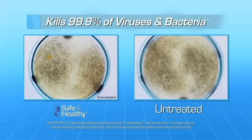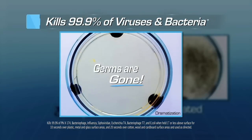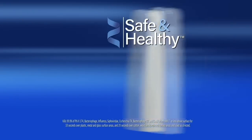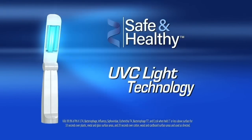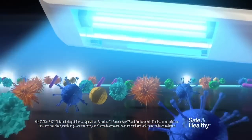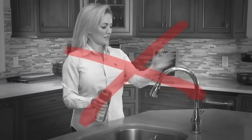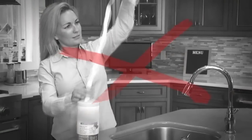Look, these petri dishes are loaded with viruses and bacteria. The left side was treated with Safe and Healthy, and you can clearly see the germs are gone. The secret is Safe and Healthy's UVC light technology that destroys germs, viruses, and bacteria on the cellular level in seconds. No more smelly chemical sprays or expensive single-use wipes.